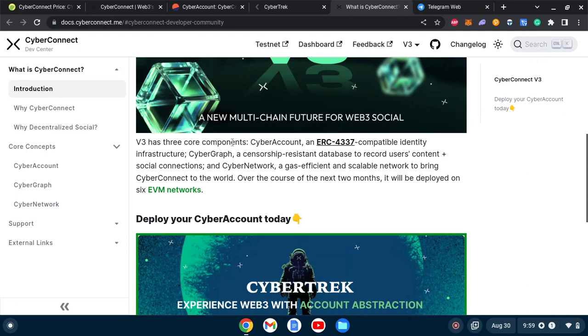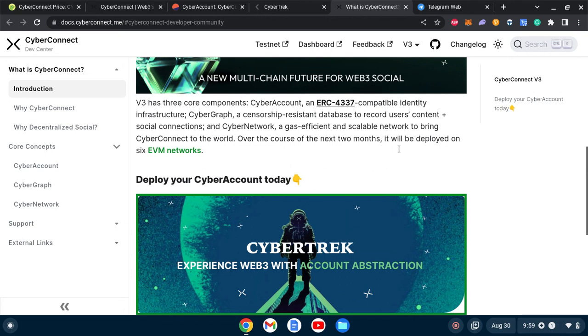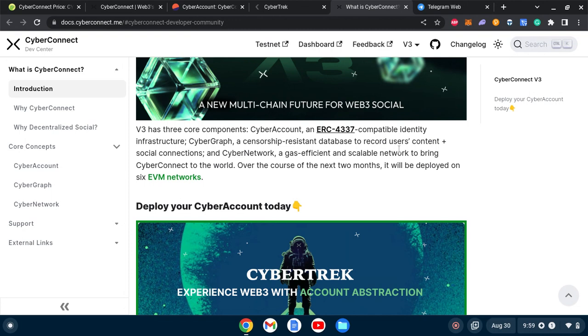So V3 has three core components: Cyber Account and ERC4337 compatible identity infrastructure, and Cyber. So again, ERC4337 is probably an Ethereum-based standard, and they must have done some interesting innovation to accomplish these things, and we should always appreciate anyone for doing such great things. We respect what they have done. But the more important thing is, will the project be kept decentralized? Will the project gradually be driven by the community? Will the community be the sole owner of this particular project? Will 500 or 1000 people be running the show the way Bitcoin miners are running the Bitcoin show? That is the ultimate reality.